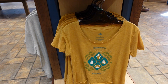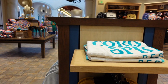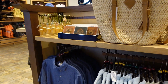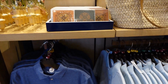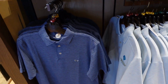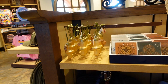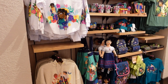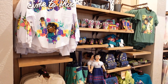Here's another, looks like a ladies' tee here for Disney's Coronado Springs Resort, and then it looks like we have a towel as well. And then more resort-specific items with that Mexican, Spanish, and Southwestern U.S. design. And then, of course, some of these other polos here, but even a little ornament here. Very cool.